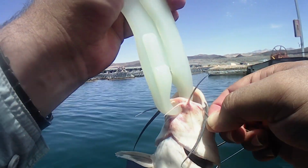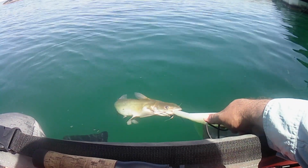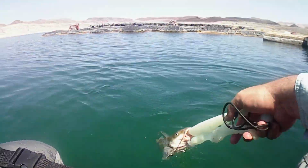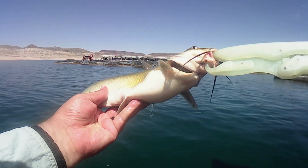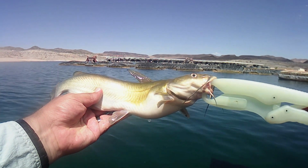Got him hooked nice in the corner of the mouth. Alright, so just want to give our little fish some oxygen. Now I know it's very unlikely that you catch the same fish directly after releasing it, but this fish strangely looks just like the one I caught. He also has the same patterns on his mouth, so maybe it's the same one, I don't know.